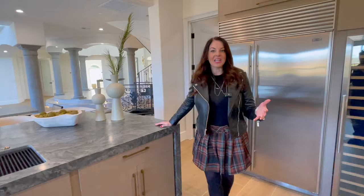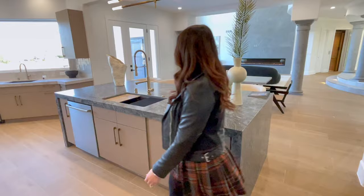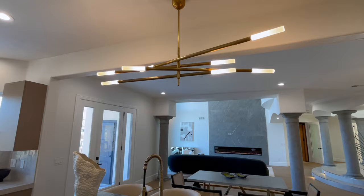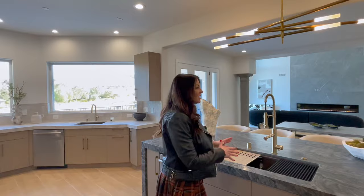And then this gorgeous island with the waterfall edge, this is a black leather granite. And again, you have your other sink in here, an island with your second dishwasher. So what a fantastic kitchen. Look at this beautiful light fixture that they selected for right over the island. It goes with the other one and just looks so beautiful. And if I'm at this sink and I see the beautiful fireplace and then I just turn my head to the left, I mean, it's just absolutely exquisite in here.